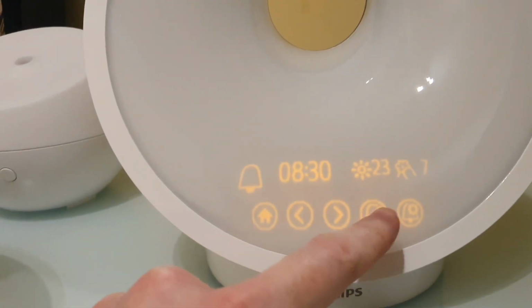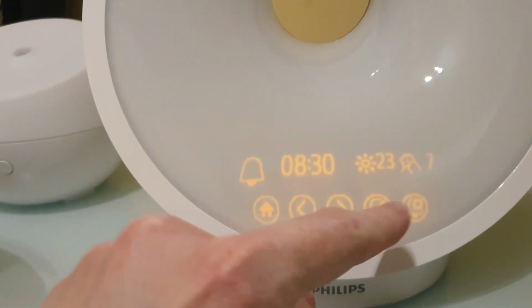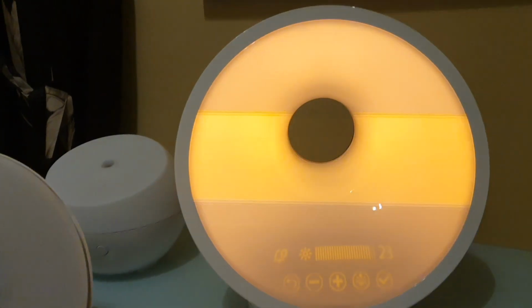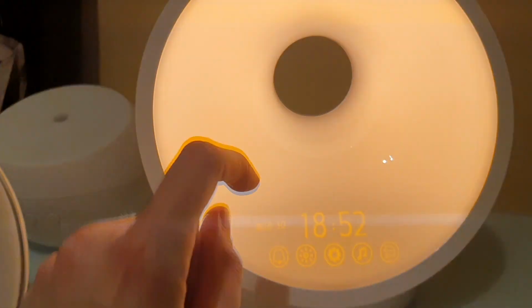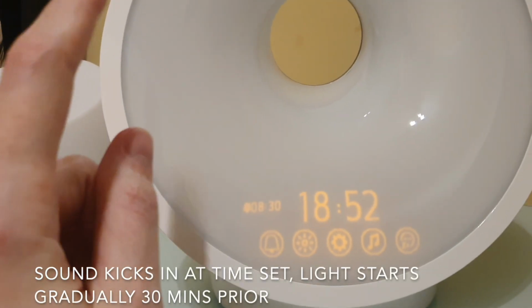You can set your alarm, but you can also set another alarm for your partner or whoever. You can set sounds, that's the light. Obviously it's not going to come out great on this, but you can select the intensity. I had it down low when I first tried it, but it's actually better to have it up higher. It definitely fills the room. That nice orangey colour is what wakes you up. It starts gradually with the light half an hour before you wake up.